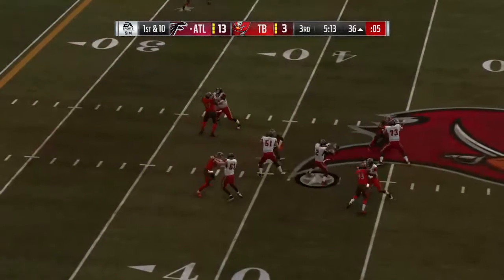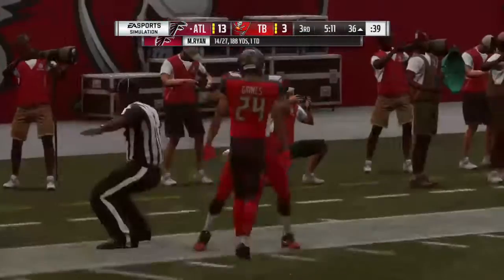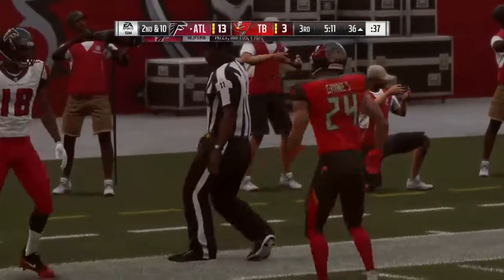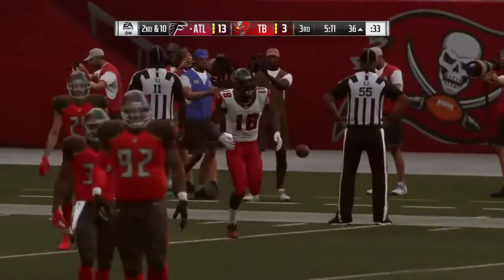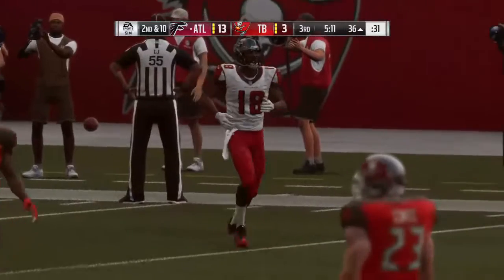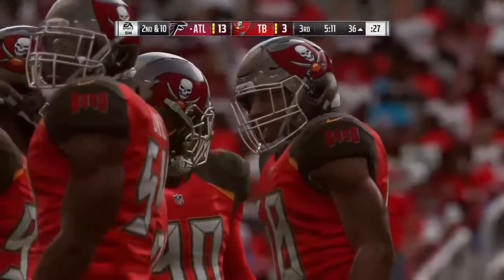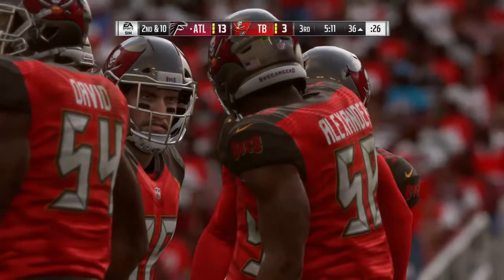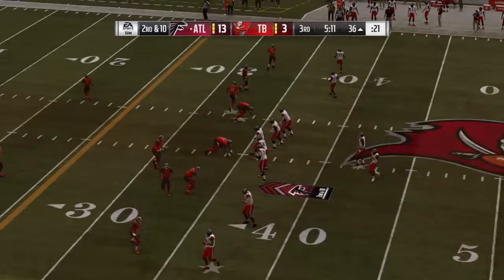Now Ryan. And that's going to be too high, out of bounds and incomplete. I like what they tried to do there. They didn't get a completed pass downfield, but they came off of a momentum play. Big-time gain on the previous snap, came right back and threw one deep, hoping to catch them on their heels. So they'll come up after the incompletion for 2nd down.